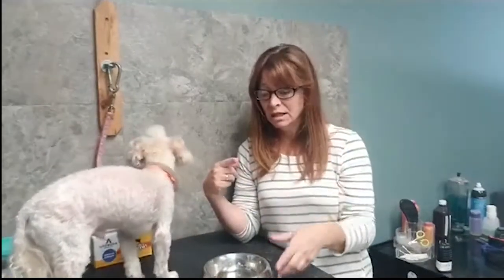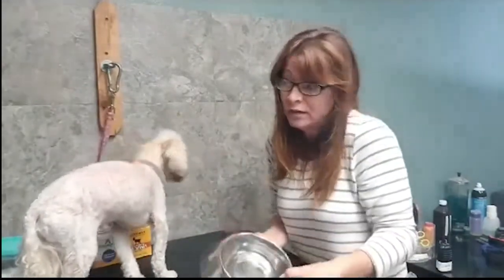So when you have the Animal Biome test done, it shows you how diverse or undiverse your dog's gut is. I can look at a dog from the outside and I can tell you his gut bacteria is off, because if it wasn't, he wouldn't have those tear stains. So that's another way you can do it. If you want to look at your dog's gut bacteria, you can have Animal Biome run a poop test.